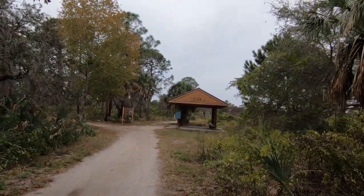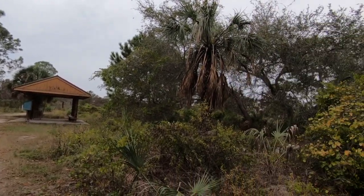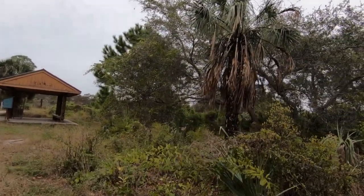The good thing is they have these shelters here that provide water. Because in the summertime, it's blazing hot out here.